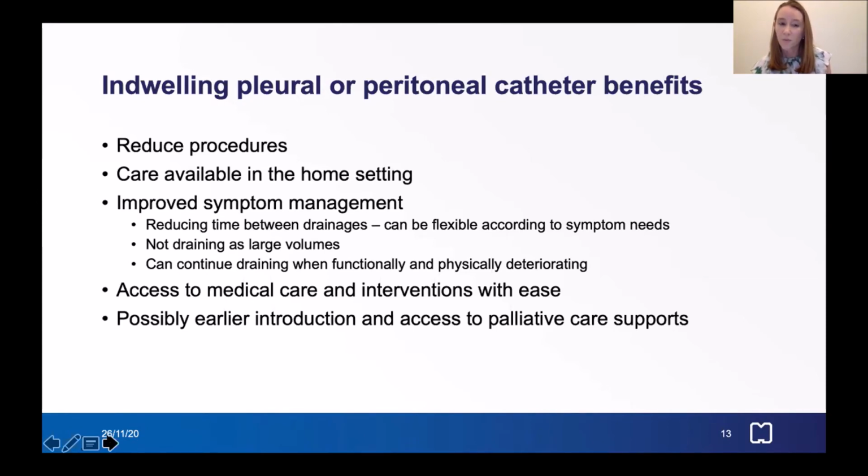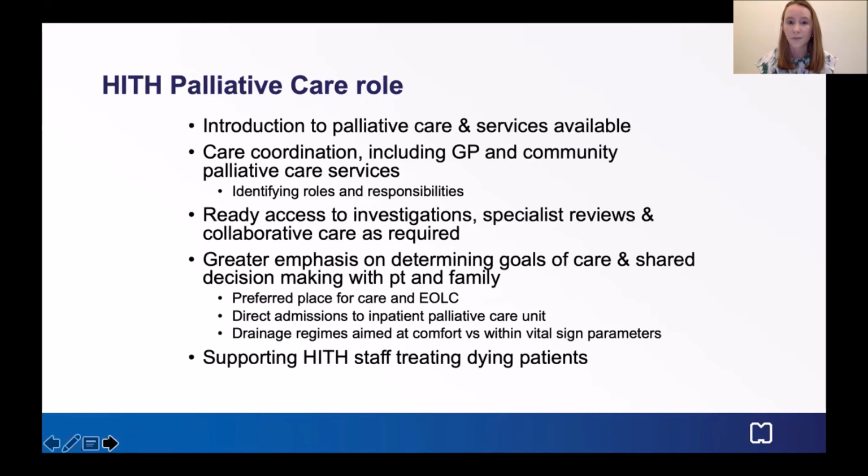They've also told us that they've found the medical care that they get, they have at least a minimum weekly medical contact under HITH. And we've also been able to arrange investigations really timely, given that they're officially in an inpatient population. And we have been having early introduction to palliative care for a number of these patients, and then tapping them into community services for that earlier palliative care support than they would have necessarily received otherwise.